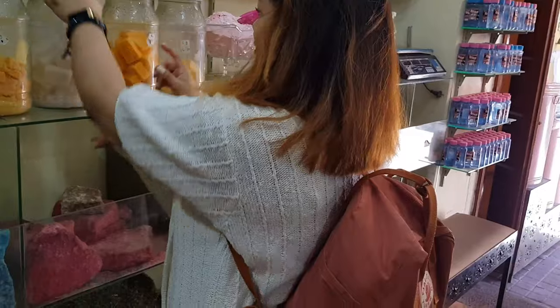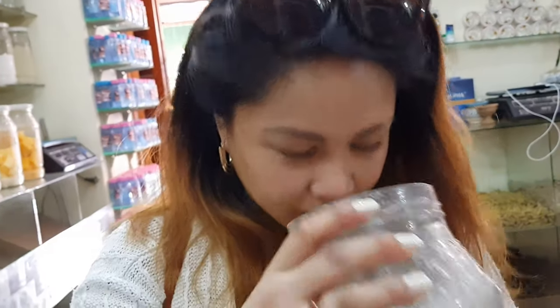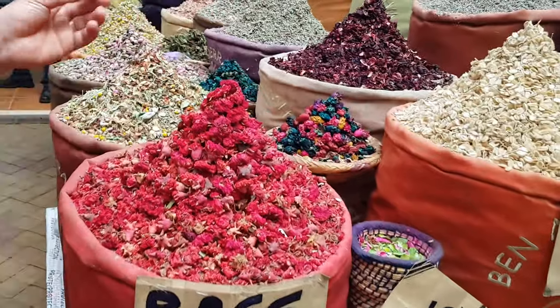Orange. I prefer the vanilla. Yeah, that's nice though. This one is jasmine. I like that smell though. This is Coco Chanel number 5. Oh really? Salad flour is good for stomach and for tea.